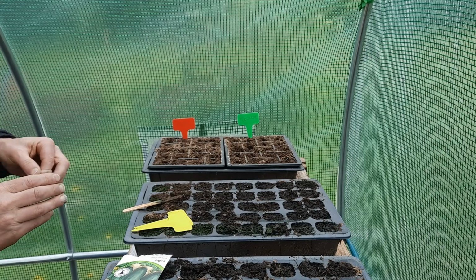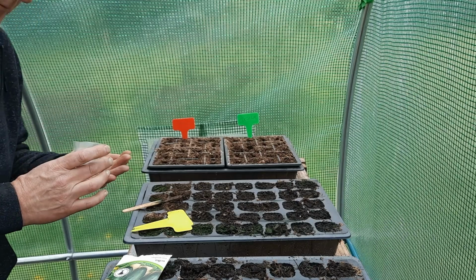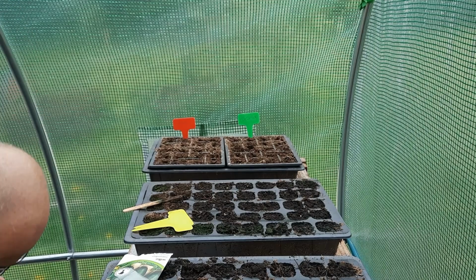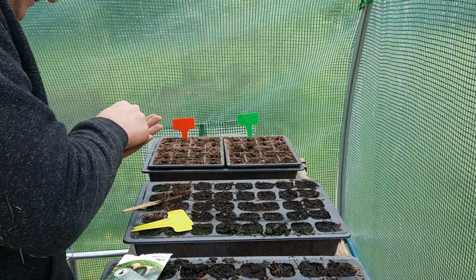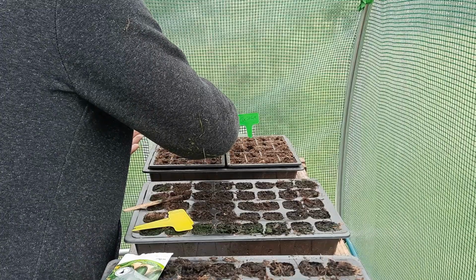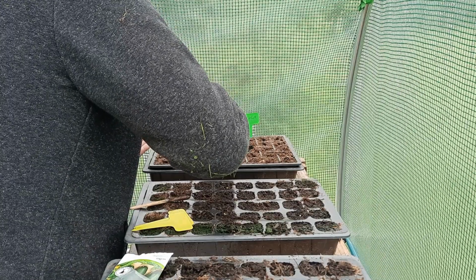Still too wet outside to be cutting grass, so I thought I'd reseed some more of these trays. Really quite disappointing, the lack of germination. Just trying to find somewhere to stand. I've got that many plants in pots, so I'm just going to pop a couple of tomato seeds in. Do the same with the cucumber. Try reseeding, see if I get anywhere.